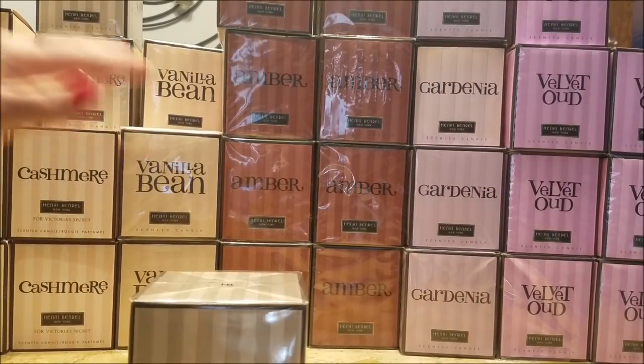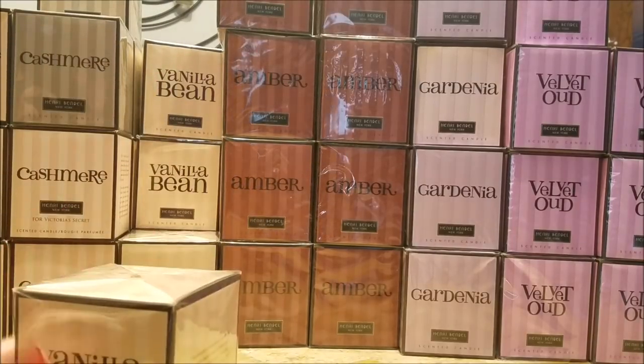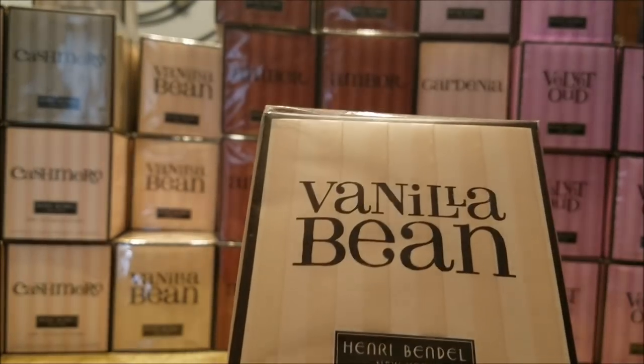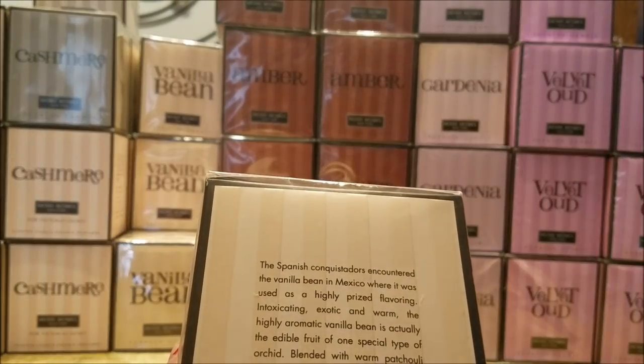It's floral, but not too florally. It's just gorgeous. One of my favorites. Okay, vanilla bean. This is not a food candle. This is not a bakery candle. This is basically a vanilla sandalwood blend.